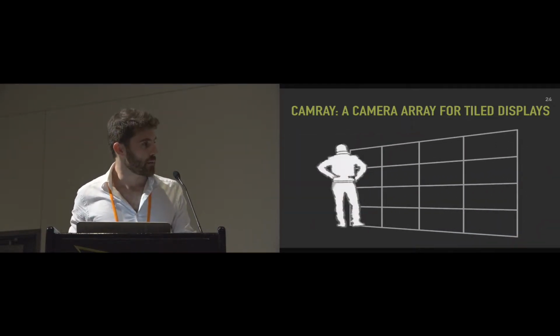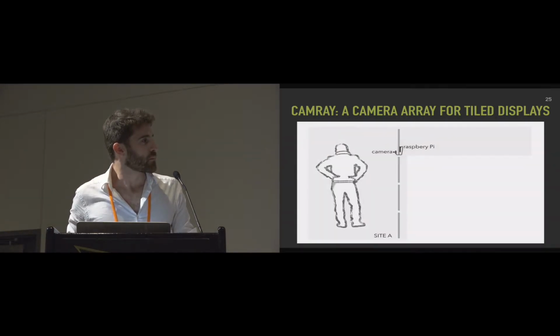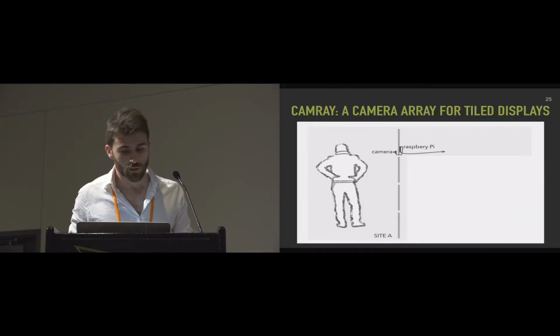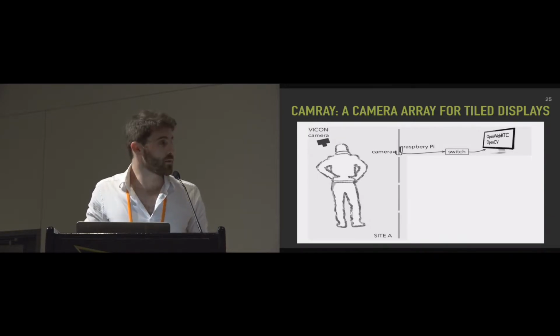Let's look at the wall-size display from the side, where you can see that we added 8 cameras between the 2 top monitors, and we connected them to a Raspberry Pi in the back each. And these 8 video feeds went through a switch to a computer that was able to select a specific feed using an infrared tracking system.